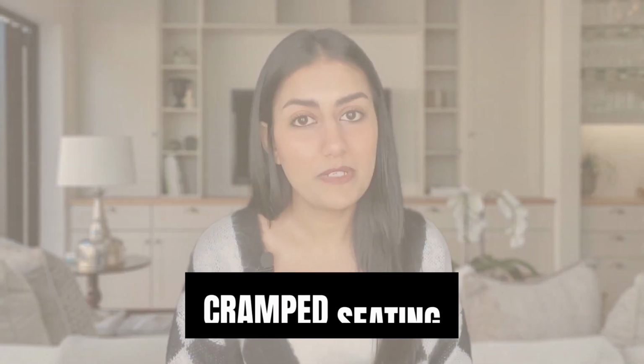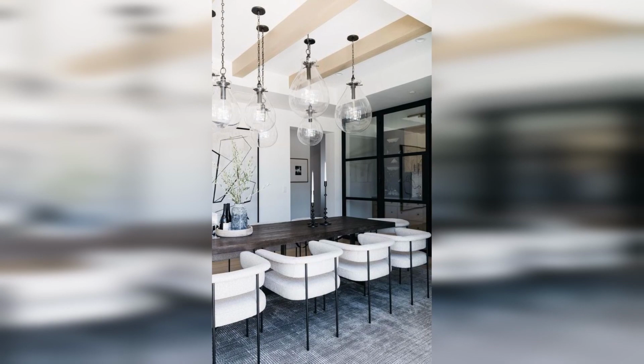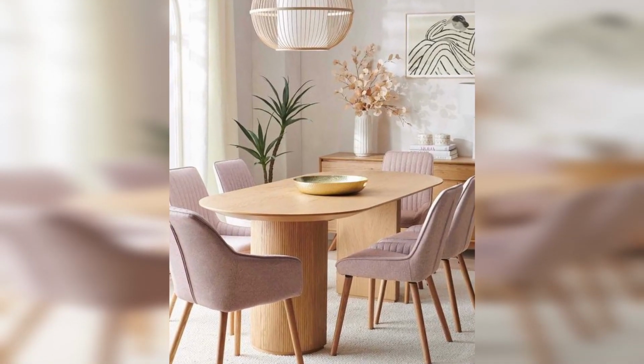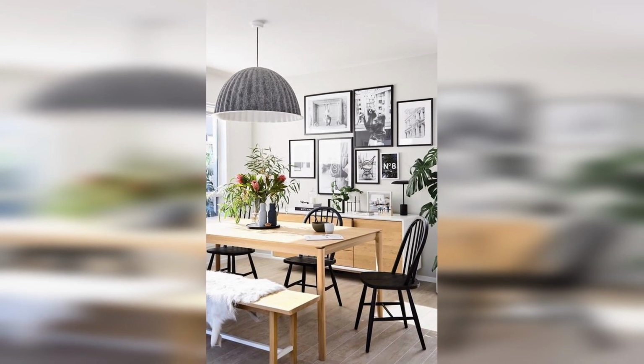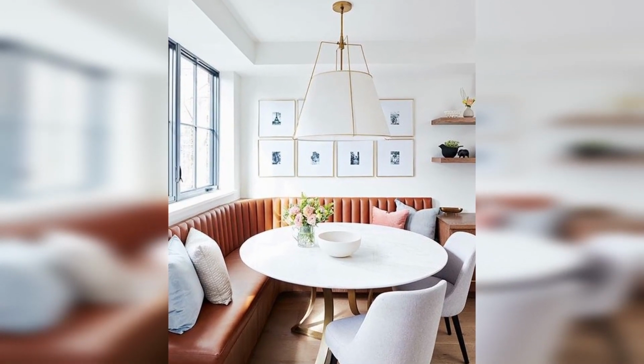Another dining room mistake to avoid is cramped seating. Commonly spotted in apartments, condos, and small homes, dining nooks, though incredibly cute, can easily feel cramped. Always make sure you're selecting furniture that fits the scale of your space, and consider bar stools or a built-in banquette if extra seating is an absolute must, as opposed to cramming in extra dining chairs.